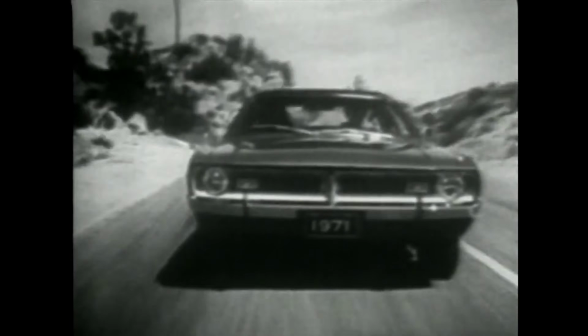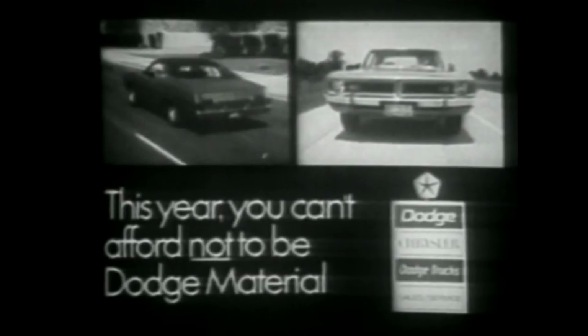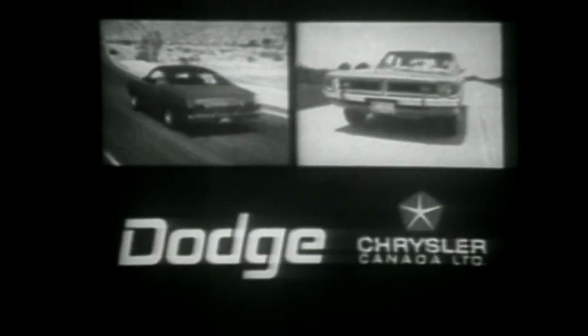Step into the brand new world of compacts. Dodge Demon 471, priced way down there, but it's got it all. Torsion bar suspension, unibody construction. Smart, roomy, comfortable. New Dodge Demon joins Dodge Dart 471. The spirit of 71 is Dodge 71. This year, you can't afford not to be Dodge material.